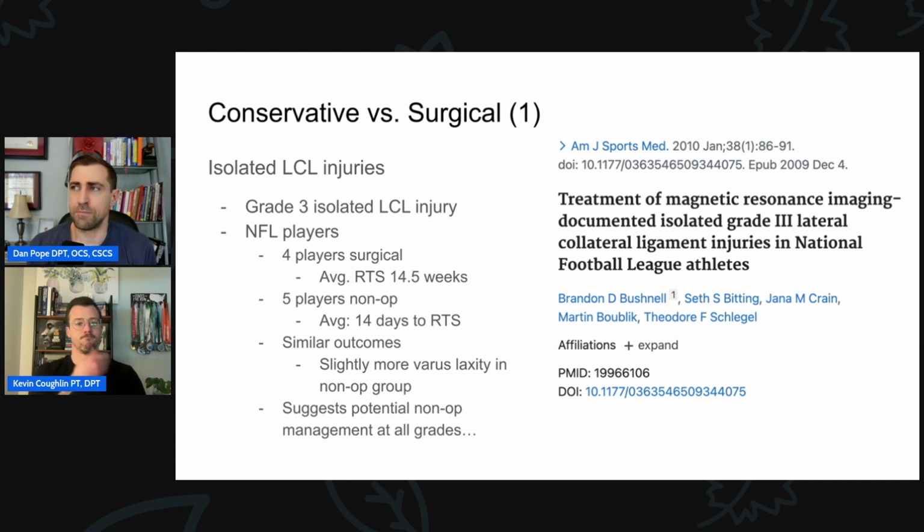The only thing, and I'd love to see more longer term research, we all would, is what happens 5, 10, 15 years down the line if you leave a little bit of laxity in that knee? Is that going to lead to more longer term arthritis, right? What do you think of this study here, Kevin?